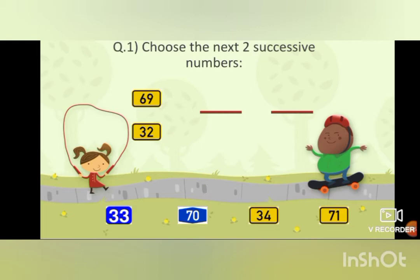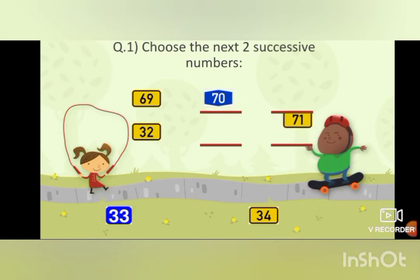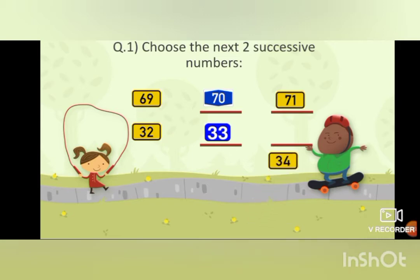After 69, boys, which number can you see and tell me? Yes, after 69 comes 70. And after 70, which number can you tell me? Yes, after 70 comes 71. Same way, after 32, which number do we find? Yes, it is 33. And after 33, which number do we say? 34. Yes. Wasn't this easy to know and do? Okay. Now, let us continue with the other numbers.